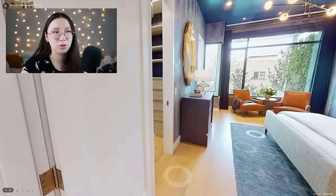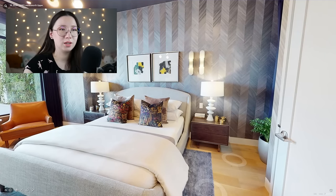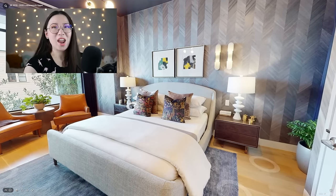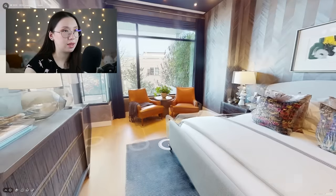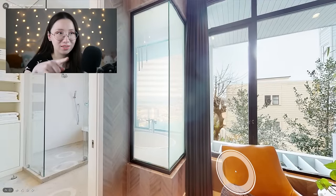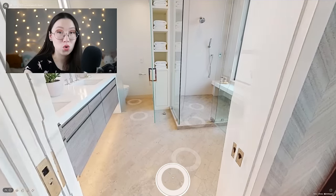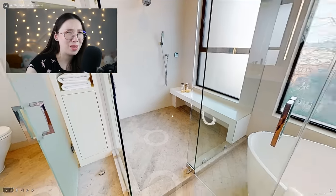Okay, enter into... Is this the main bedroom? It has the air of the main bedroom, I think. Like, sitting area. Now this is interesting. We can see into the bath through the bedroom. What do you think about that?